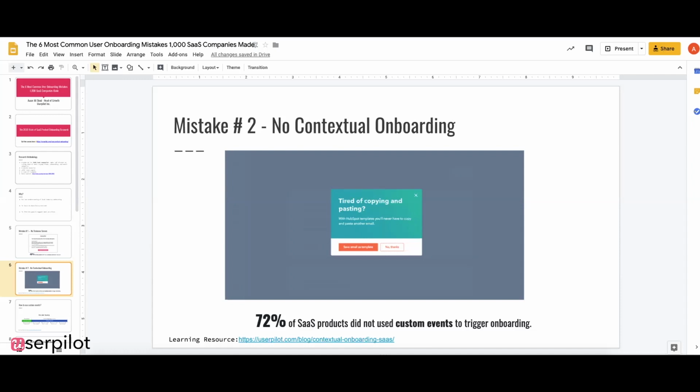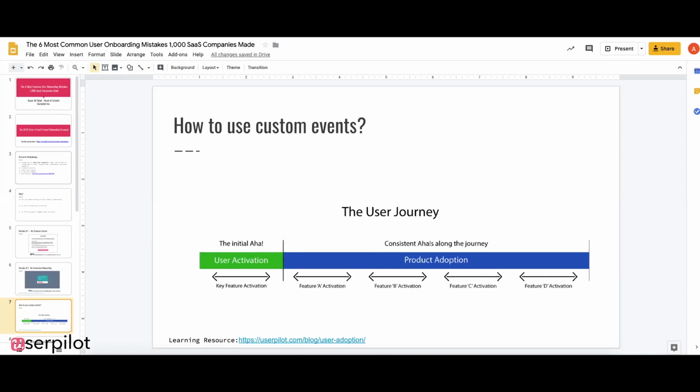This is very powerful. If you can do this inside your app, it would make your onboarding super powerful by having just custom events, what the user has done inside the app and what they haven't done, and showing them the right thing at the right time. So how do you take advantage of custom events in user onboarding? How can you think about it, right?